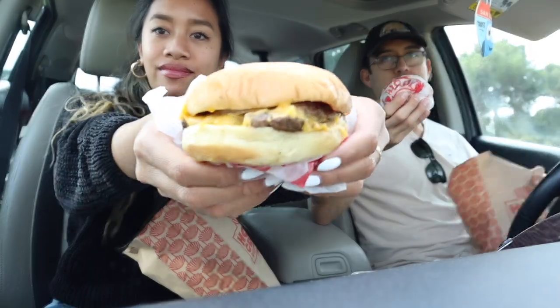And guess what we got? Of course, Wendy's. Wendy's again, because our favorite breakfast spot was closed for construction. Yeah, shout out Kono's. Kono's is our favorite breakfast spot here in the area, but they were closed down, so we had to resort to Wendy's again, like always, because we're broke. So much grease.